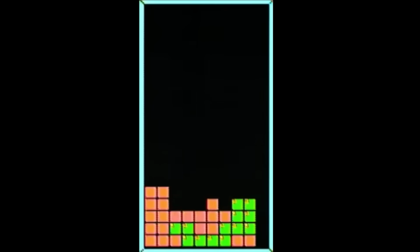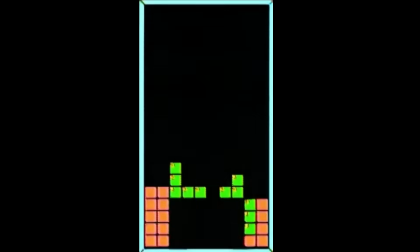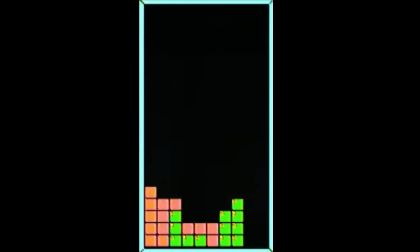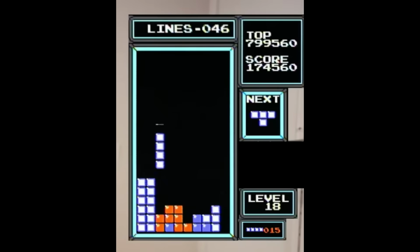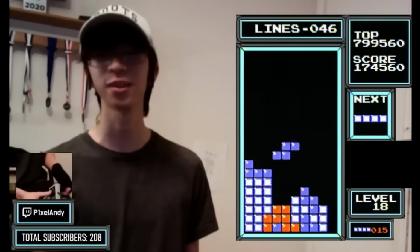If someone had the guts to go for a Tetris after reaching the glitched colors, it would be worth over 166,000 points. Land a few of those, and you could crush the score record. Several players ended up going for the record here, but the player who ultimately broke it was Pixel Andy.